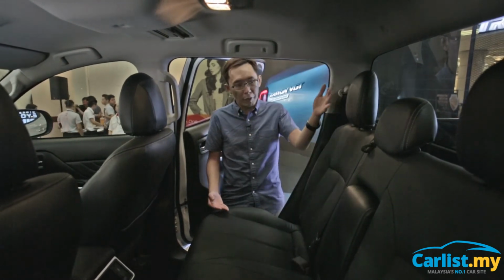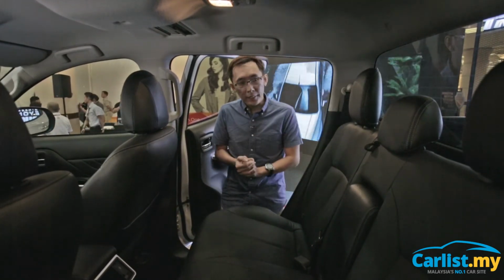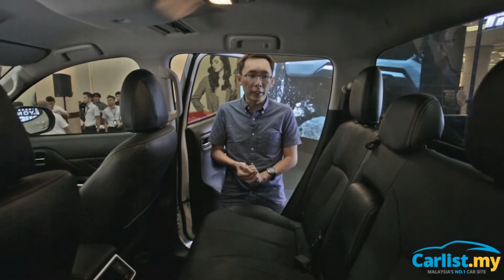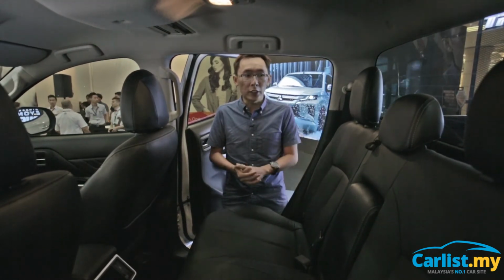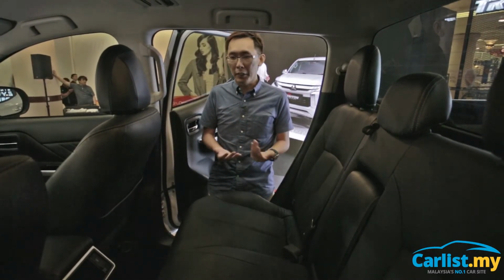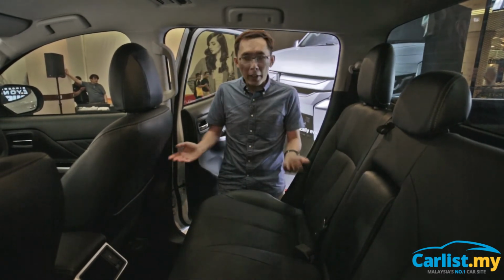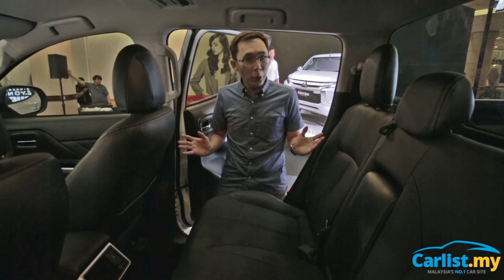Most pickup trucks have a very upright seat back, which makes for a very uncomfortable ride on long journeys. The angled seat back not only makes for a more comfortable ride, the new Triton now also offers a little bit more utility space in the rear. My biggest problem in using a pickup truck daily is that, imagine you are like me, you carry a laptop bag around. You park your car somewhere. Where are you going to keep your bag?